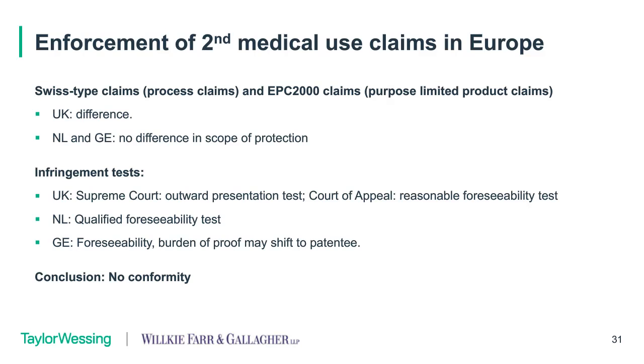I know we're nearing the end of the webinar, so I will be short. The subject brings us back to the start of this webinar, actually, to carve out and skinny labeling. So I would like to say a few words about enforcement of second medical use claims in Europe.